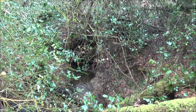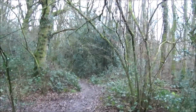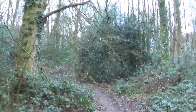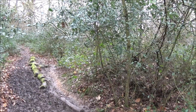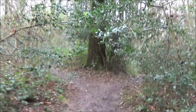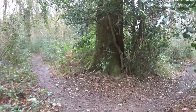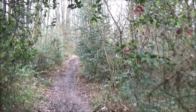Lovely sound of flowing water down there. And we carry on up the hill, ignoring that first small path on the right and the path on the left. For the hill, there's a path that crosses our path, which continues straight on, but we continue to the right, which is the Brenda Parker Way.